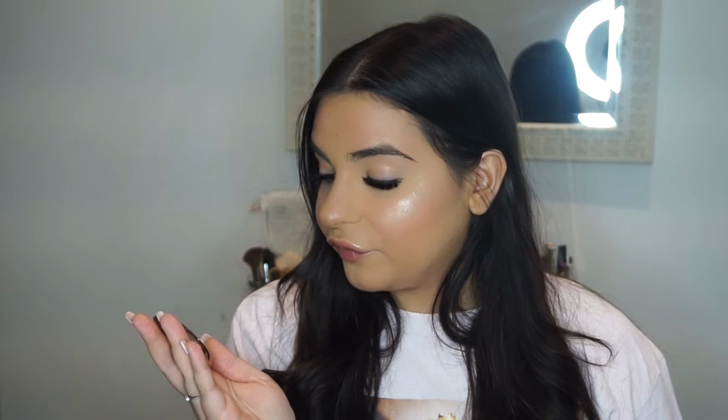So this is the Becca Light Chaser Highlight for Face and Eye in Champagne Dream Flashes Bellini. I used this in another video, and I just don't understand the concept of this highlight. It's a mini one, so I paid probably like $20 for it, but I don't get it. I don't get it, guys. Apparently what you're supposed to do with this highlight is wear it outside, and when the light hits it, it's supposed to be blinding, but when you're inside, no, it's a different story. It's a very different story.